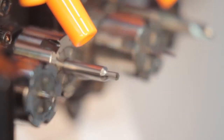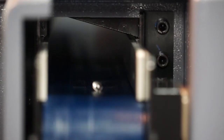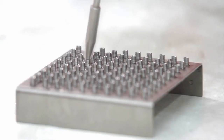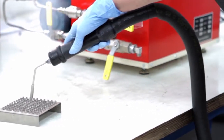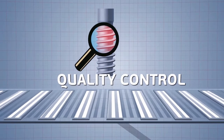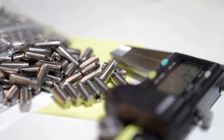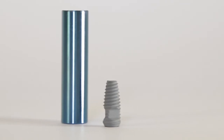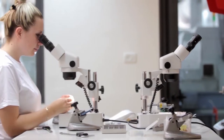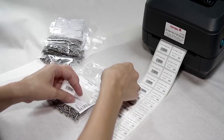Now the blank is ready and it goes to the container of finished parts. The blank is cleaned in the degreaser and steamer. The next point is quality control. The employee in charge of quality control takes a part and tests it on measuring devices. At this point, the batch of prepared products is assigned a lot number.